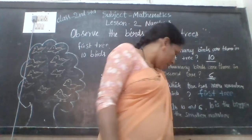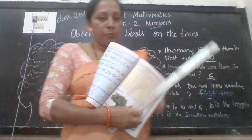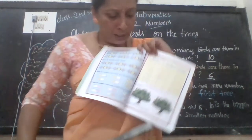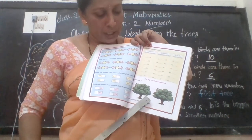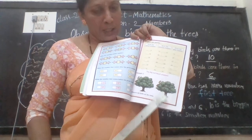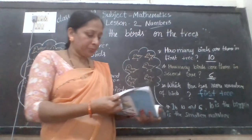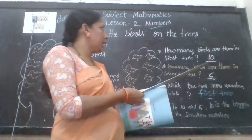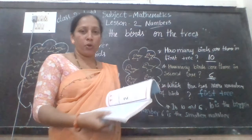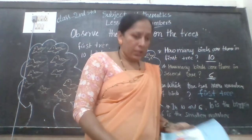You can count in the book also. See here. On this tree, many birds are there. Count here also. 10 birds are here, 6 birds are here. Okay. Next. Did you get it, children? More, less. Meaning of more and less. Is it? Yes. Okay. Thank you, children.